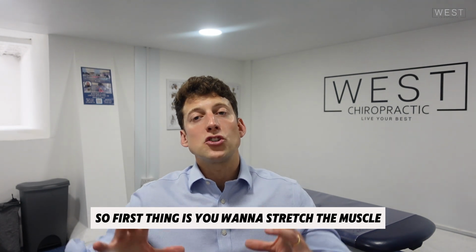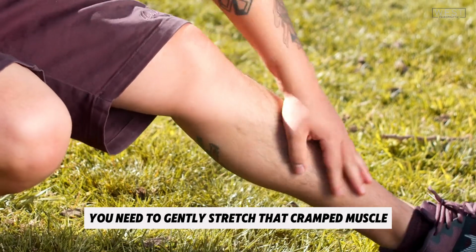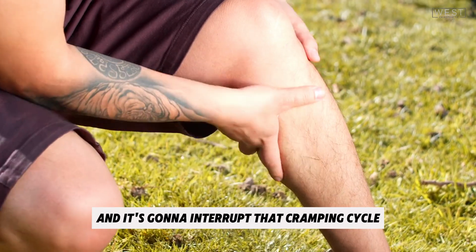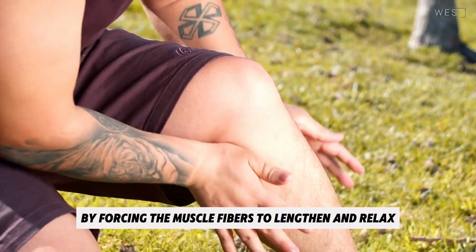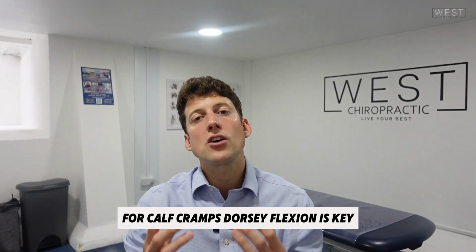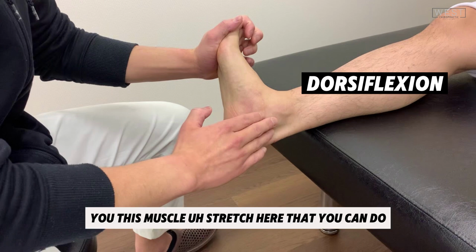So first thing is you want to stretch the muscle. If the muscle is contracted, we need to gently stretch that cramped muscle, and it's going to interrupt that cramping cycle by forcing the muscle fibers to lengthen and relax. So for calf cramps, dorsiflexion is key. Let me show you this muscle stretch here that you can do.